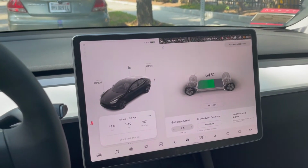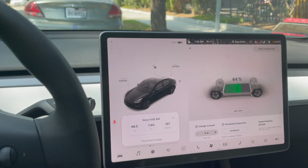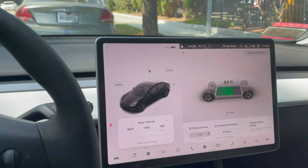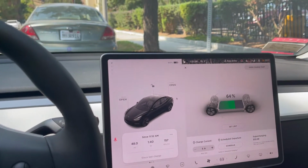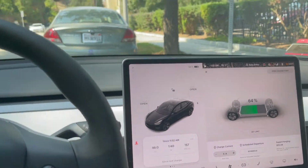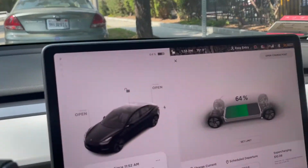So now you want to know the trick. How do I get free charge? Well, I'm about to show you right now. At least where I live, Los Angeles County, SoCal, California, the city has installed free level 2 chargers throughout. There's not many of them, honestly. And this area is densely populated, and there are a lot of electric cars. A lot of these people, especially in areas where there's tons of apartments, don't have access to chargers. So they rely on chargers like the one that I'm going to show you.